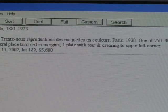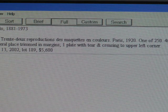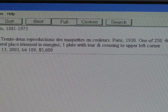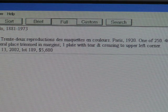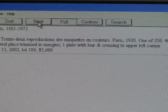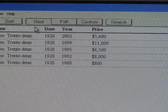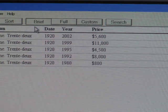Now, here's the last one that we see in the auction records. That's less than a decade ago, $5,600. One plate with tears in its upper left-hand corner, but it seems to be in pretty good condition. I checked the Swan catalog, but anyhow, we're starting to see a pattern of somewhere between $4,000 to $5,000 to $6,000 to $8,000. That's not too big a spread.